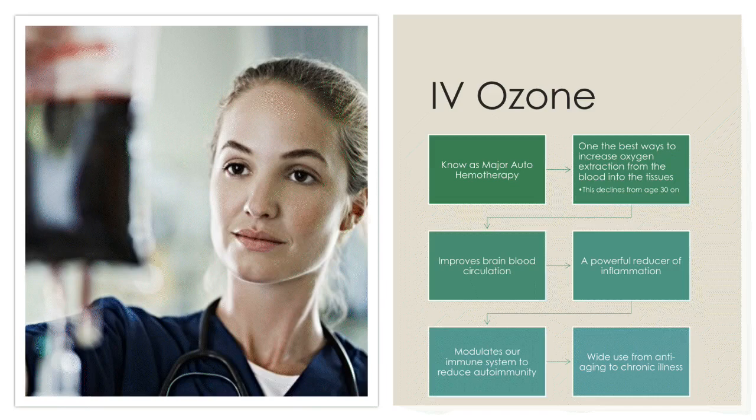And as we age, starting from age 30 or so, it's a precipitous fall, okay? And IV ozone has been shown to actually kind of plateau and improve that to a great degree. Huge part of illness treatment and anti-aging. It improves circulation in the brain. Again, great for concentration, great for chronic neurological conditions, powerful reducer of inflammation.